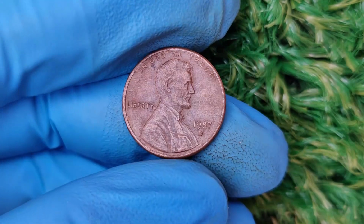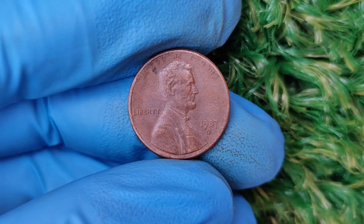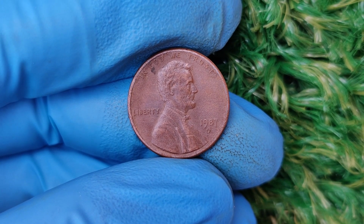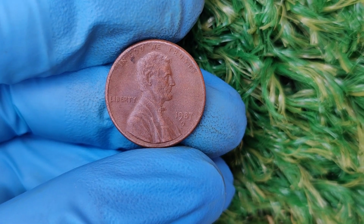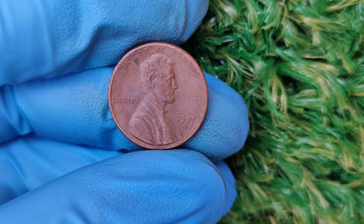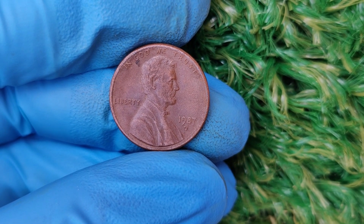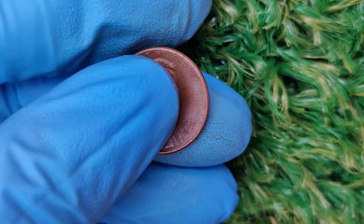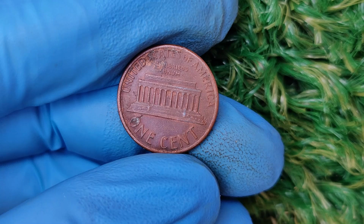Elite collectors are willing to pay a premium for rare and extraordinary coins. This 1987 penny ticks all the boxes, making it a true holy grail in the numismatic world. So how can you find out if you're sitting on a fortune? Start by examining all your pennies from 1987.